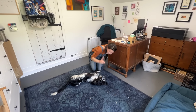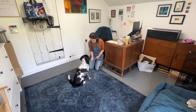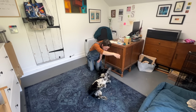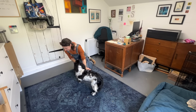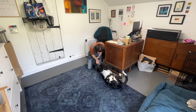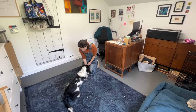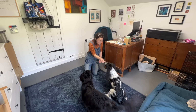Roll over. Good boy, that was nearly it, Nori. Wait. Lie down. Good boy. Roll over. Good boy, Nori. Well done. Lie down. Roll over. Good boy. Very graceful. Lie down. Roll over. Good boy, Nori.